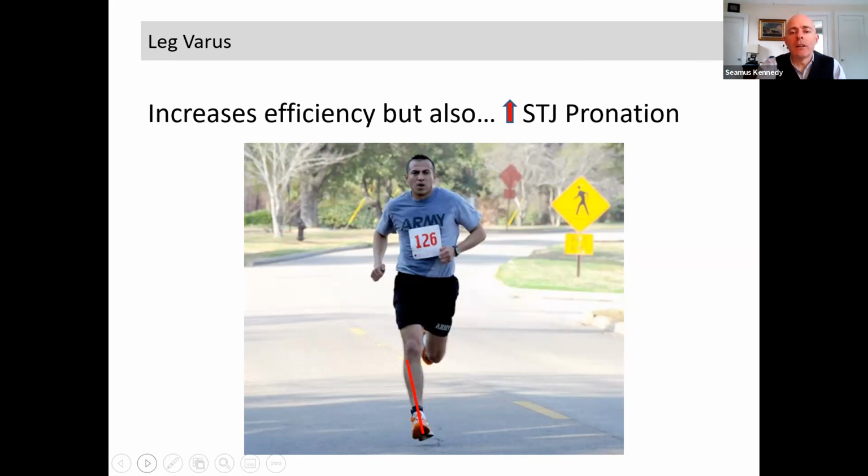But take a look at the angle of attack of that foot. It has to come down onto the ground and go to foot flat. And it has to do that with increased rate of repetition, the momentum of the running, and in a shorter amount of time. So it goes through that pronation more forcefully and more quickly than if you were just walking. So that's why runners need protection for their feet. It's one of the reasons, because the leg varus increases the efficiency of your run, but it absolutely increases the subtalar joint pronation, the demand for the subtalar joint pronation.